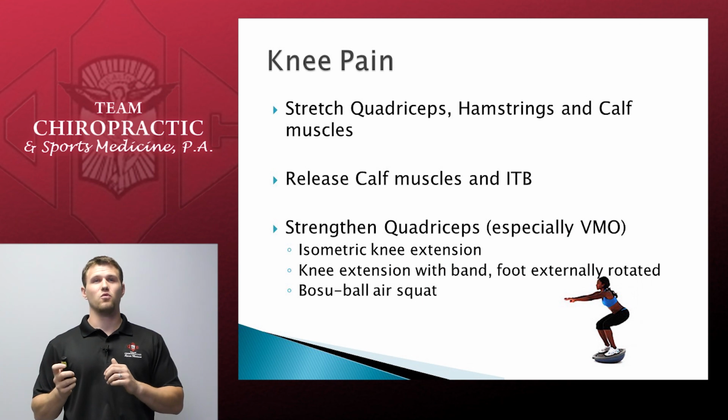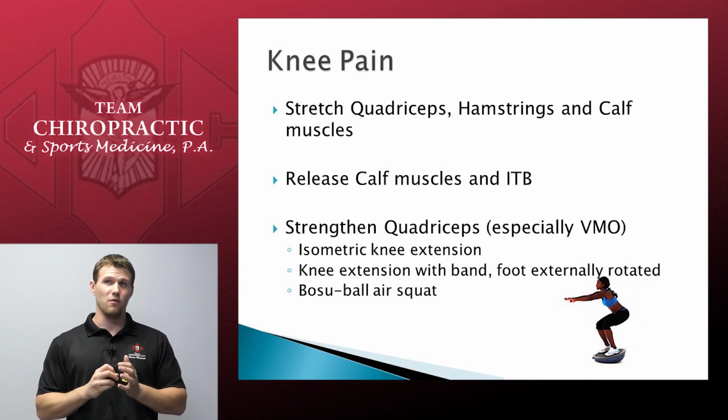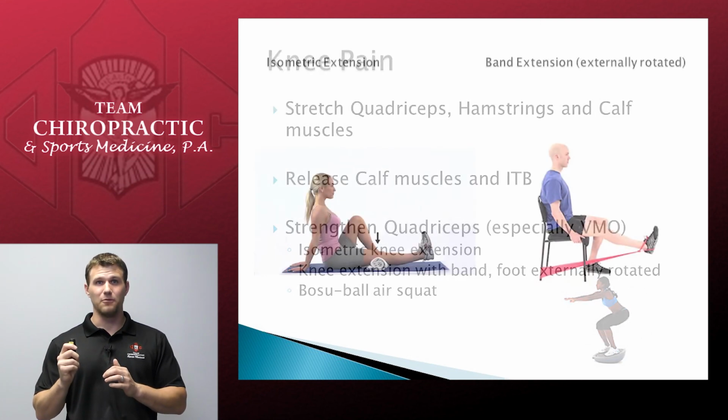And then finally, muscles we want to focus on strengthening for knee pain are particularly the quadriceps and the VMO. That is the middle portion of your quadricep. Now, this always wants to begin with isometric knee extension before progressing to more advanced moves like the knee extension with the band, foot externally rotated. So a couple examples here.